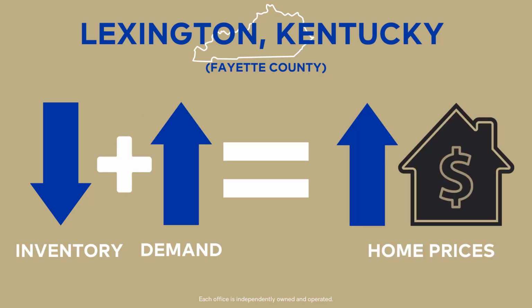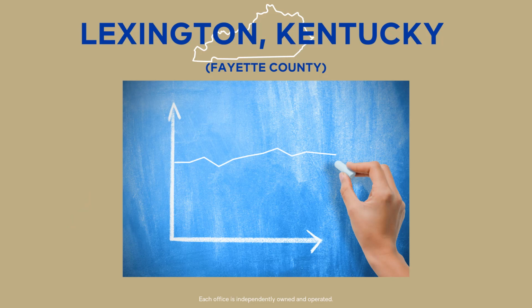Given the low inventory and slowing activity, it's likely that home prices will increase. It's a classic case of supply and demand. With limited homes available and fewer buyers in the market, prices increase. Sellers, even with the decrease, the median sales price remains above that of last year's hot market. This is an encouraging sign for anyone looking to sell their home.